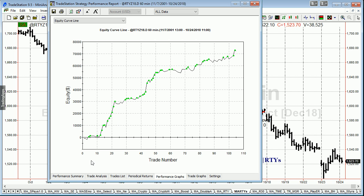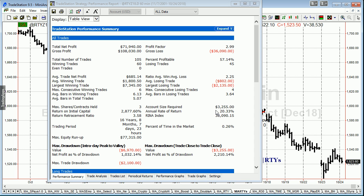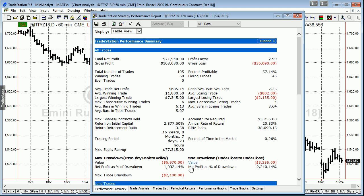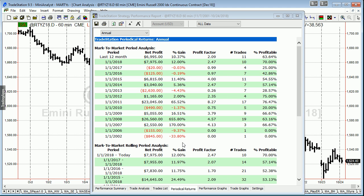And there you see the Marty S. Marty S is for short, obviously, and it really takes advantage of short setups in the market when we have bad years. In fact, you'll look at the periodical returns. 2008 was one of the best years, $26,000 of gains. 2011, another down year, I remember it very well. I had a 20% drawdown that year.